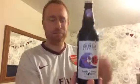Now, this beer here was one of my favourite beers of 2014. Absolutely raved about it. What I can remember is it had that lovely sea salt peanut taste to it. So, really looking forward to this. The Colonsay Brewery, their 80 Shilling Ale, coming in at 4.2%.